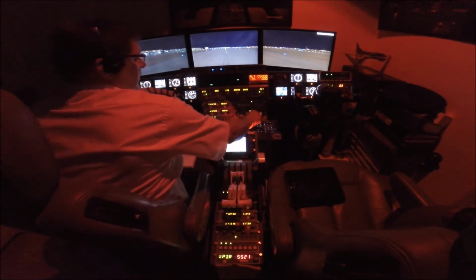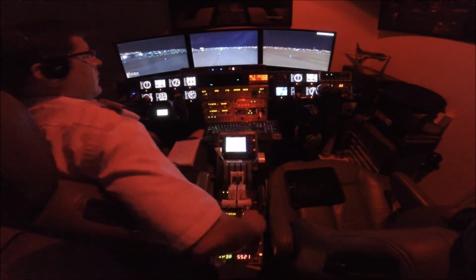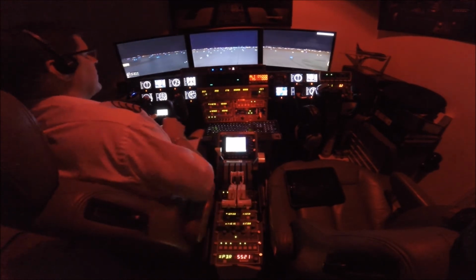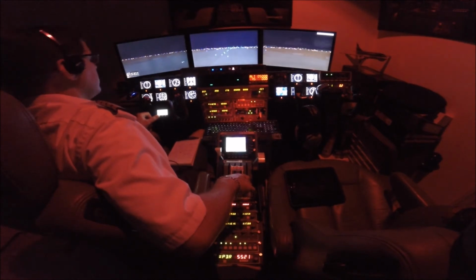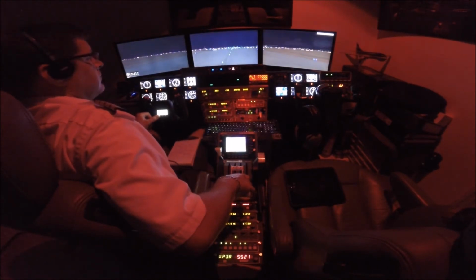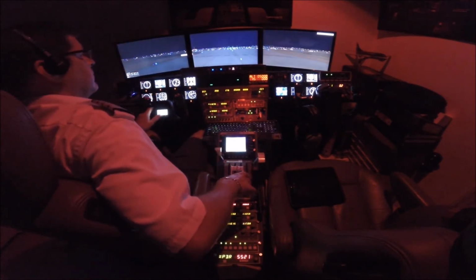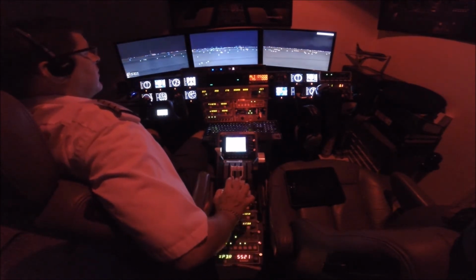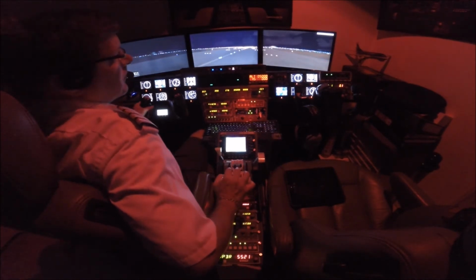Alright, starter switches will be set to start. We'll put the landing lights and strobe lights on, the pumps are on. Alright, as I take the runway, I will start the clock. And we are cleared for takeoff. Start the clock, lights are on. Everything's good to go, we're just going to continue rolling, then bring the engines up.